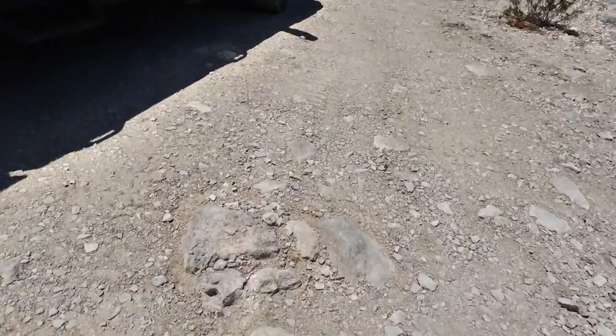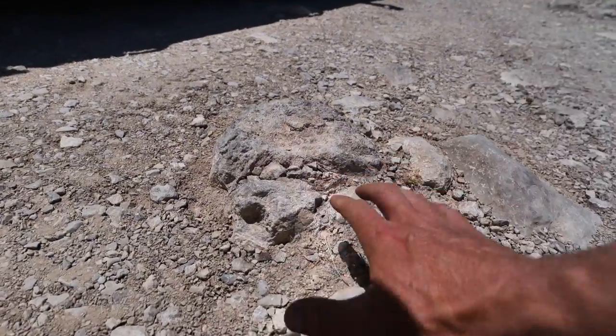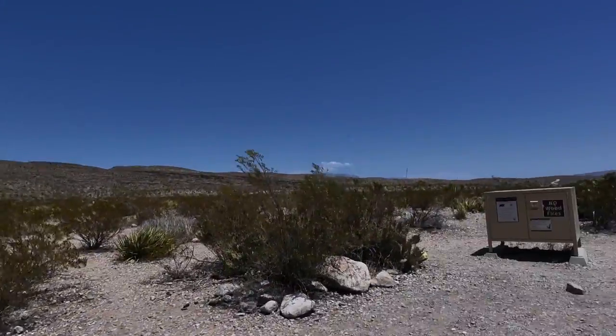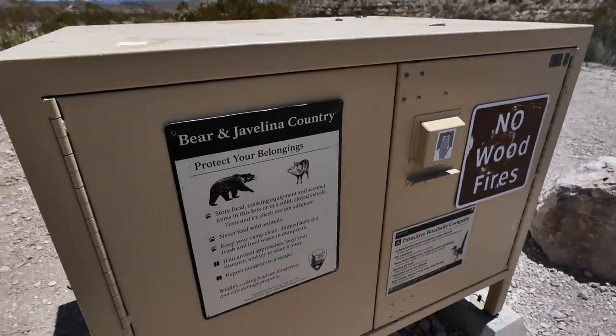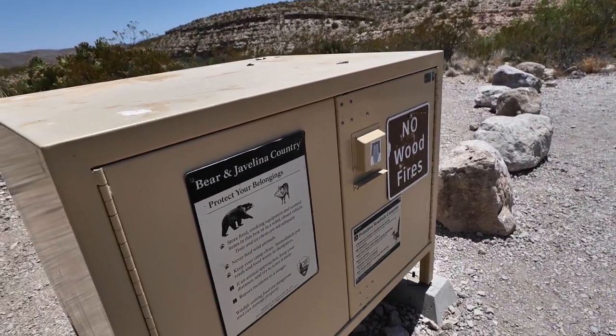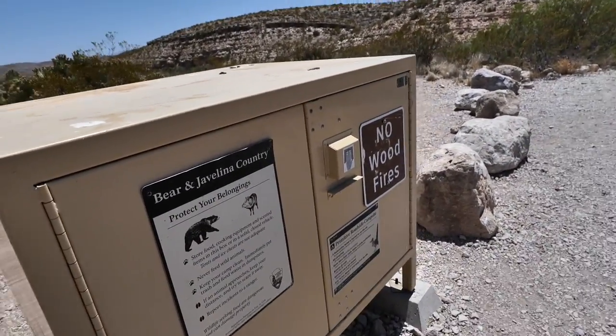Not the best. There's lots of just spots of rocks like this. You know, I really should deflate my tires. Just driving over it, you know, you don't want to have a puncture out here because no one is coming to save your rear end. Like I said, bears are in the park, so we do have to lock up our food if we didn't have the OP. So they encourage everyone to do that in the camp.